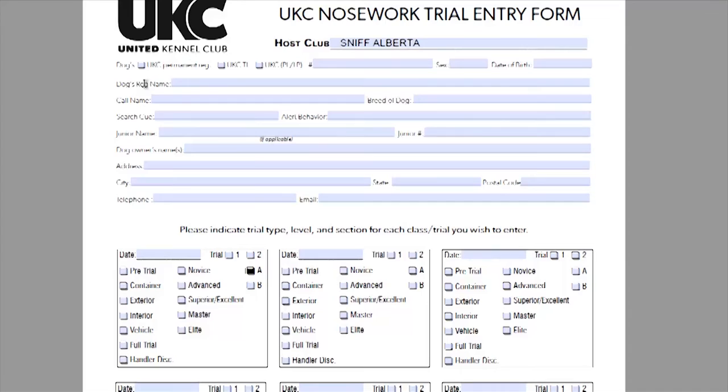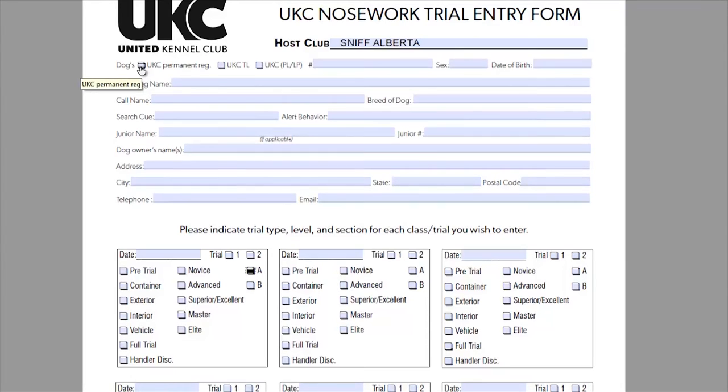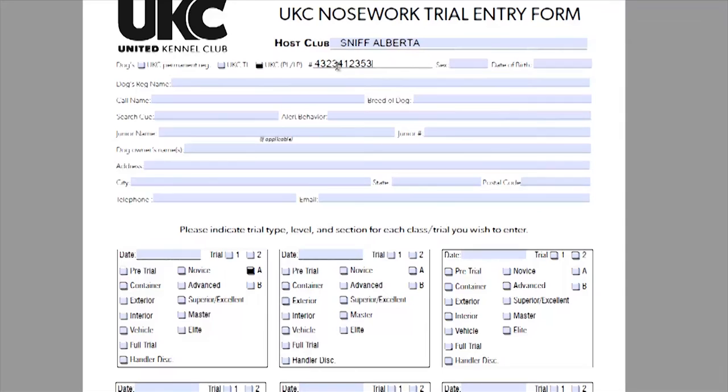The dog needs a permanent registration number in UKC, or a performance listing, depending on whether they're a purebred dog for the permanent registration. And there's a lot of specific rules about that. That's a separate topic. Or if you have your performance listing, then it goes here. And some numbers. Banjo is male.